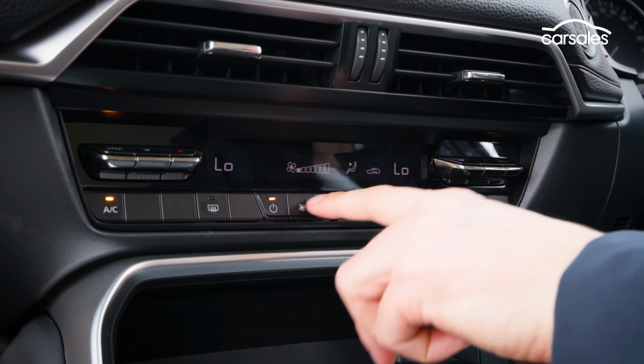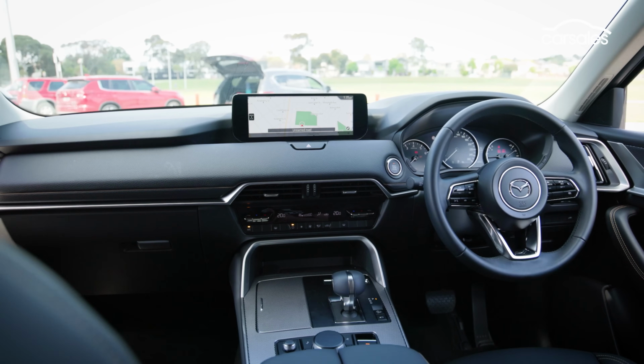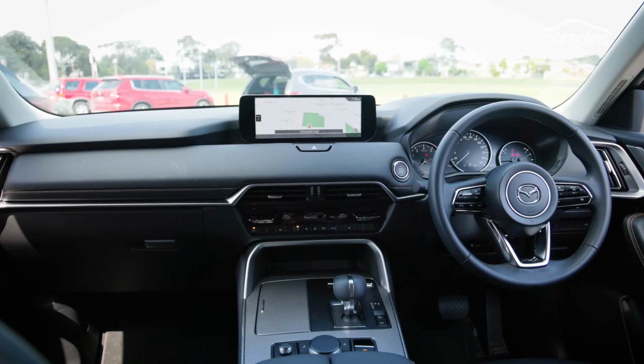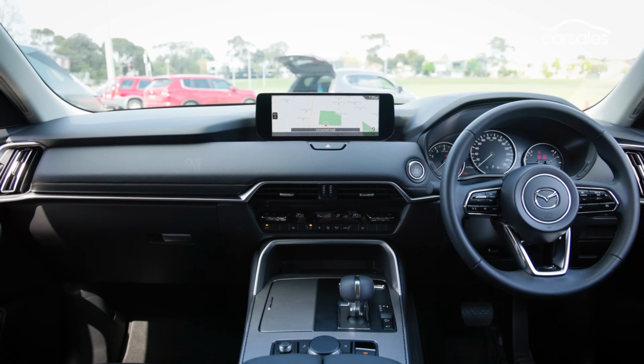But you do get 8-way manual adjustment, which is appreciated. There's no heated steering wheel, the 8-speaker stereo is unbranded, but the metallic look finish around the central control area gives it a sportier persona.